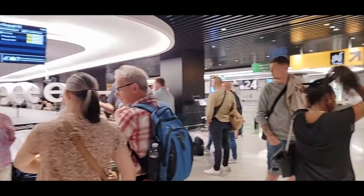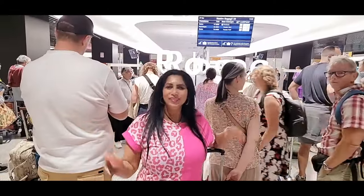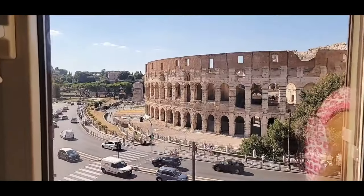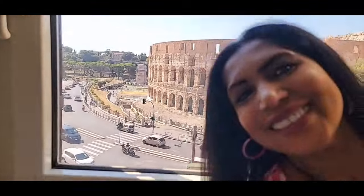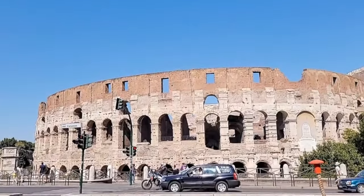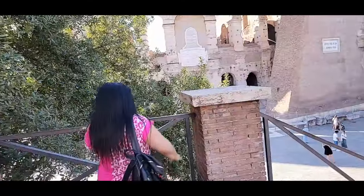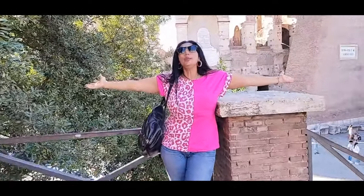After the long trip, we reach Rome. Welcome to Rome. Our room has a beautiful view of the Colosseum. Love it. Colosseum. Beautiful Roma.